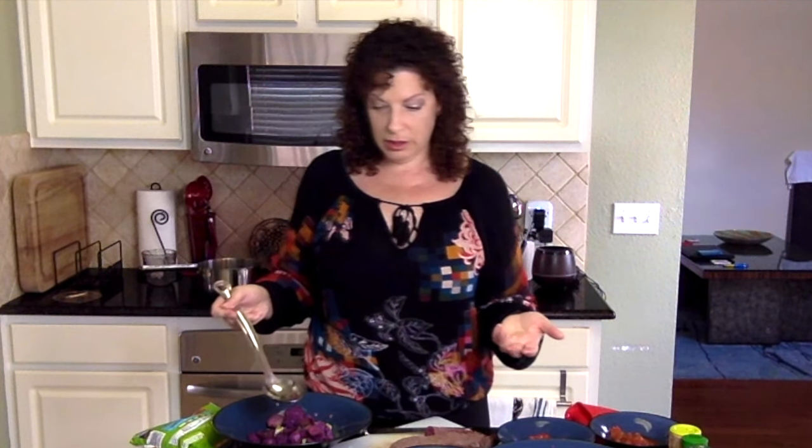So for this, I'm using black beans, but I could use something else too. That's the beauty of it. It still will taste okay. So if you don't have black beans, you can use a different type of bean. These are black soybeans. If you don't want to use soy, you can use plain black beans. You can use northern beans. So this type of recipe, you can alternate, which is the beauty of it.